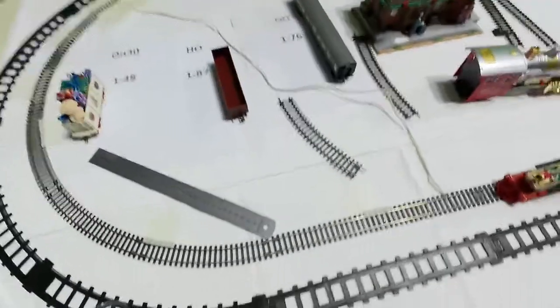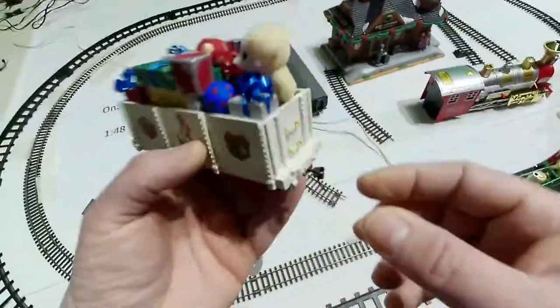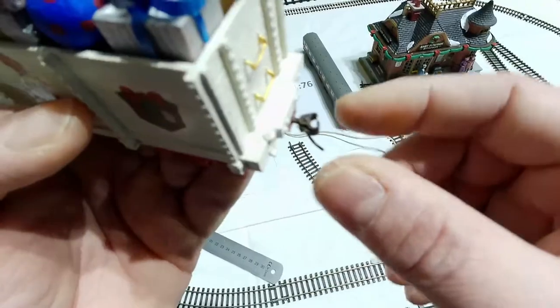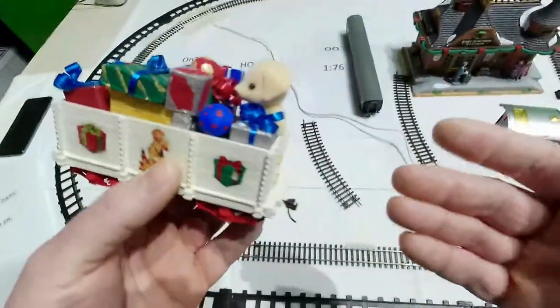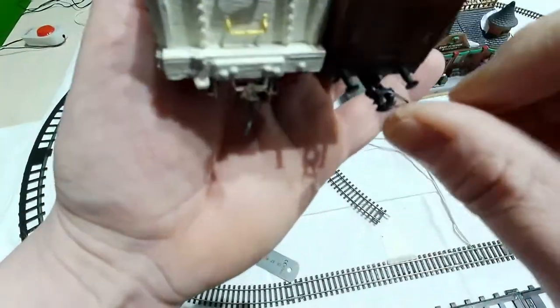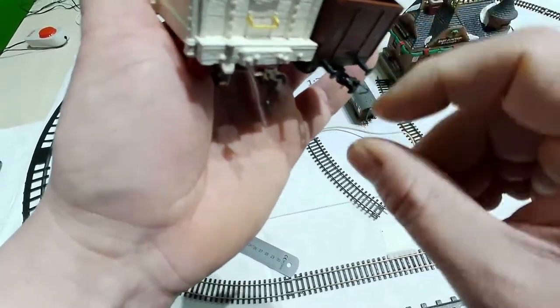I was talking about the coupling system. Bachmann coupling system, you can see that it is a horizontal hook, and a spring there in order to have it removed. But every brand has its proper coupling system. Let's observe this other coupling system. You have this way of connecting them together.